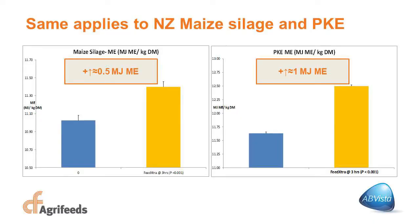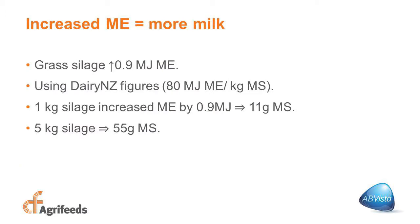Dairy NZ figures, if we take 80 megajoules of ME to generate 1 kilo of milk solids, Dairy NZ's figures, not ours. If we're increasing our ME by 0.9, that's 11 grams of milk solids. So if we're feeding 5 kilos of silage, we can expect 55 grams of milk solids per cow as a result of purely adding this FEEDXtra.